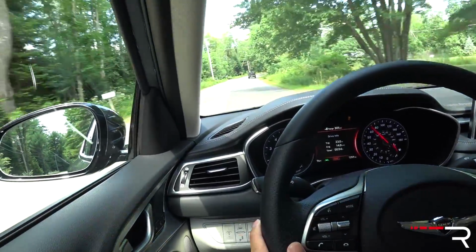So if you like it or not, you're going to have to decide that on your own. I think it sounds decent, but Genesis is funneling in sound through the speakers. They're amplifying it like everyone else. It's not bad, but it is something you can turn off if you don't like that function. But the rest of the driving dynamics, the seats, I find to be pretty comfortable.